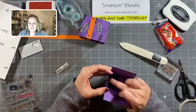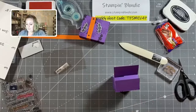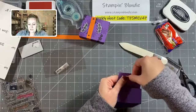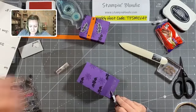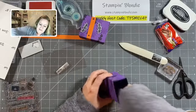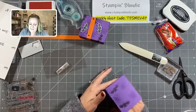Okay, so I've got my little tabs tucked in. I've got one tab and I'm gonna put some tear and tape right there on that one. So that's one of the middle tabs, and just some right there on the edge. And that'll keep our bottom glued together. There we go. And you can push your fingers in there and push everything together just to make it level.